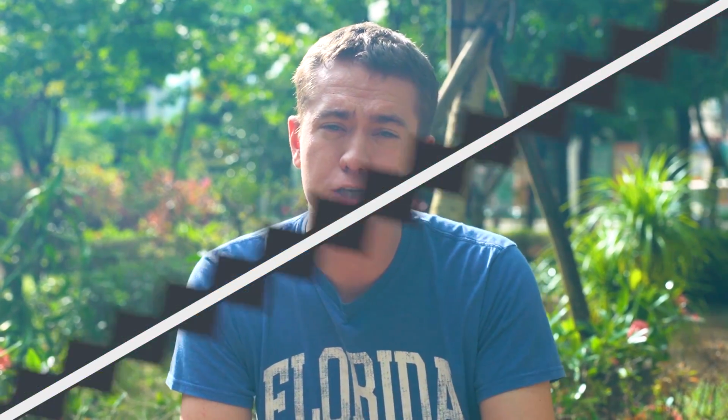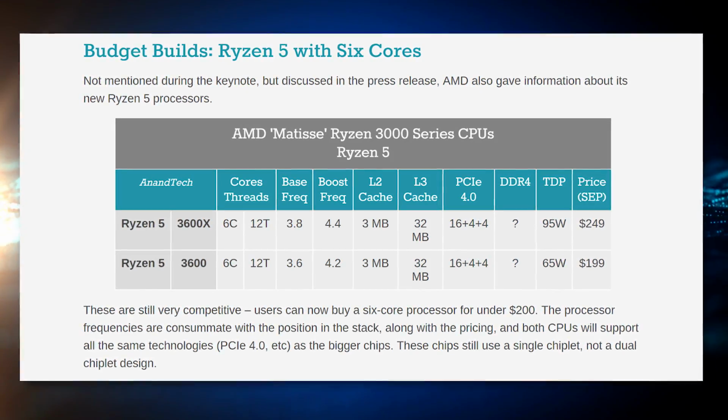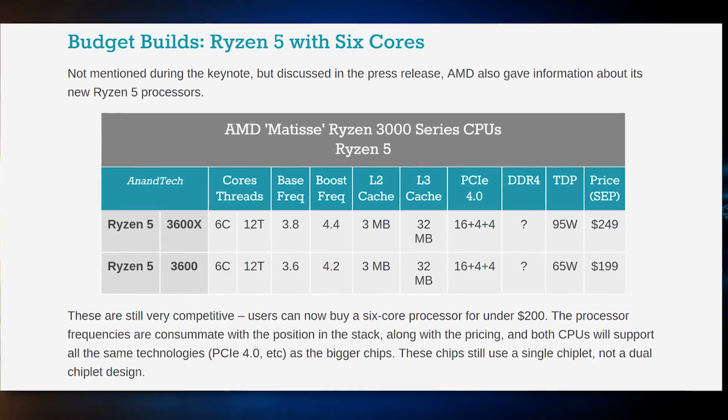But as much as it seems like AMD is trying to push for value, they're actually not giving us much in terms of budget. The cheapest chip that's announced right now is $199, which is still too steep for some people. So AMD is keeping tight-lipped about anything that would be considered value-oriented to a lot of consumers.